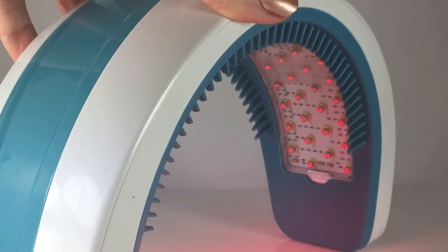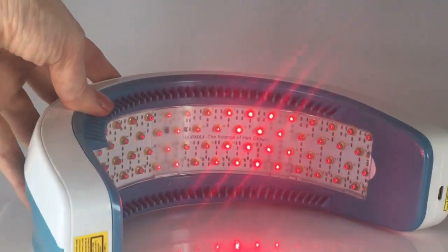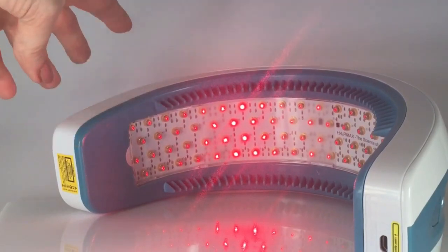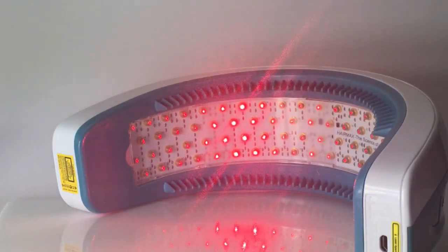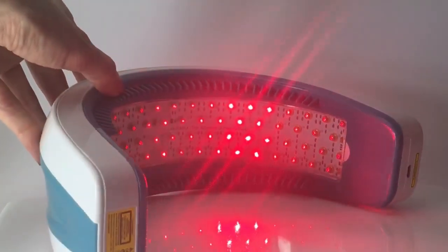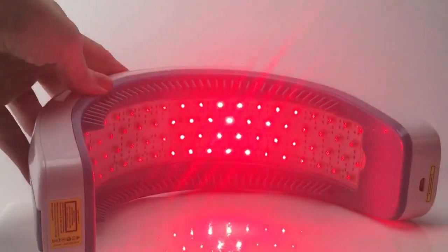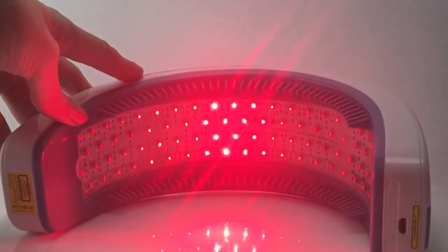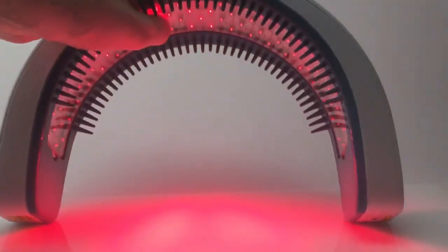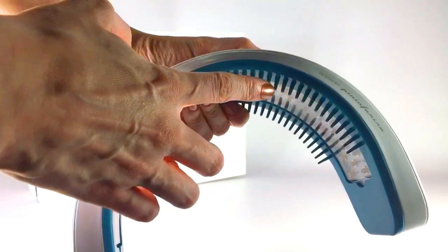The FDA-cleared HairMax LaserBand 82 outperforms other hair growth devices with 82 medical-grade lasers. Notice the laser density placement for maximum hair growth potential. The curved band features patented hair parting teeth for unobstructed laser treatment.